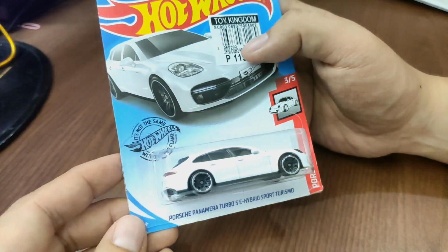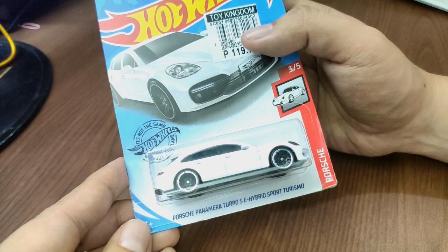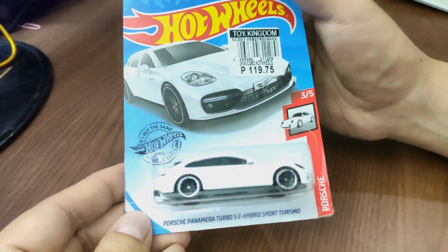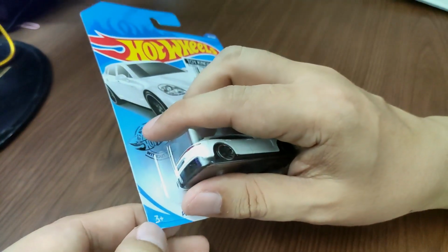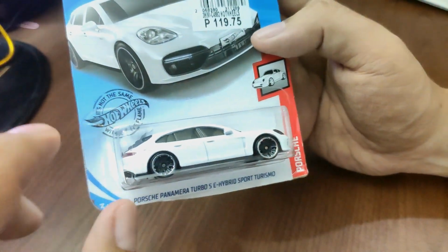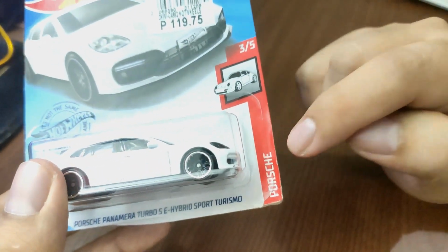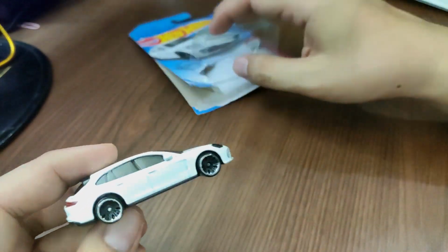So yeah, this is the Porsche Panamera Turbo S E-Hybrid Sport Turismo in white. One of my favorite, like, plain looking releases from Hot Wheels. So the first time I found this, I thought this was part of a Factory Fresh series, but it is part of a Porsche series.